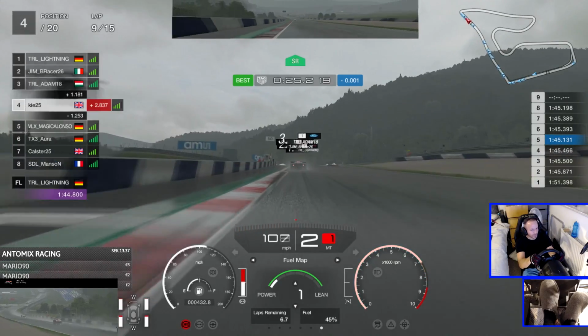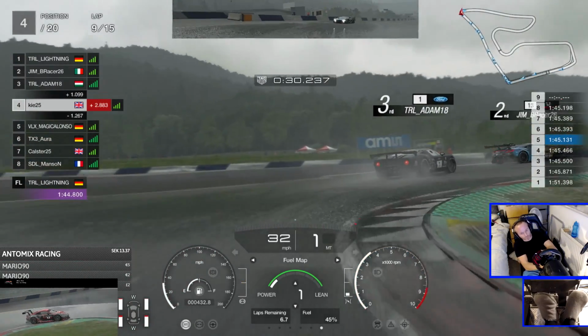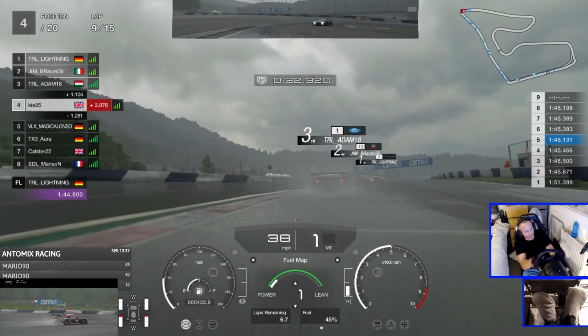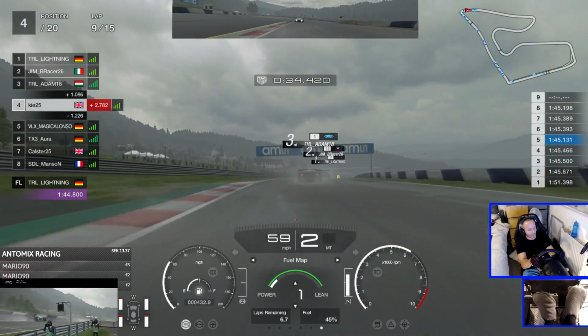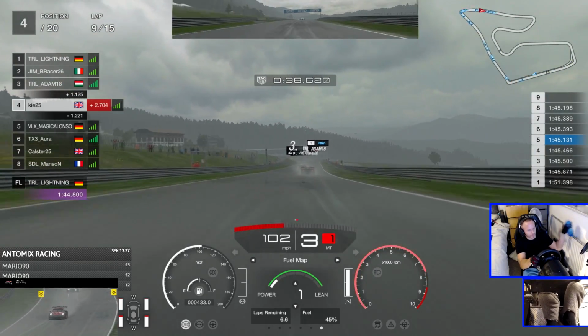Lightning's still doing an incredible job there, but it does look like B-Racer is starting to fall off him a little bit. He looks like he's struggling a little bit with traction, very similar to myself probably in the Porsche, but I'd say that the NSX is probably a bit worse with the tyre wear. I've driven the NSX as well.